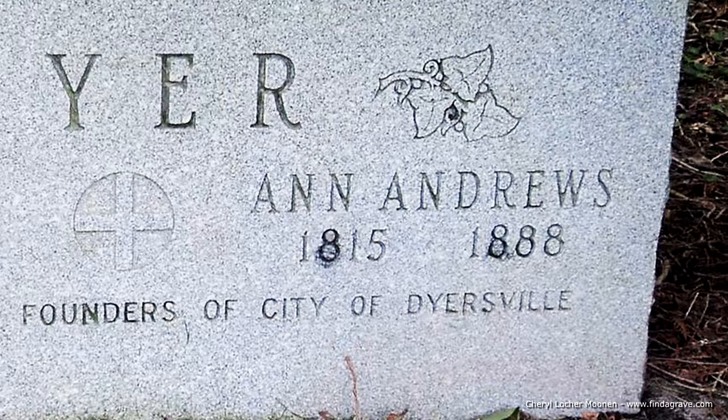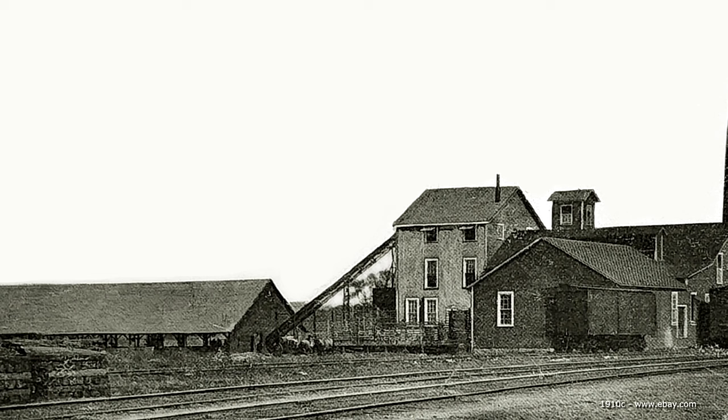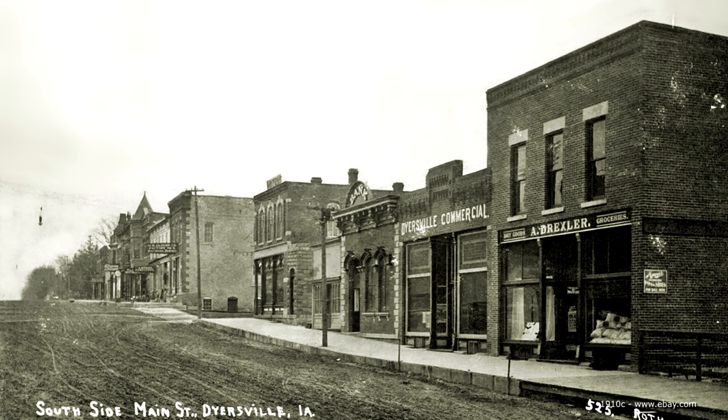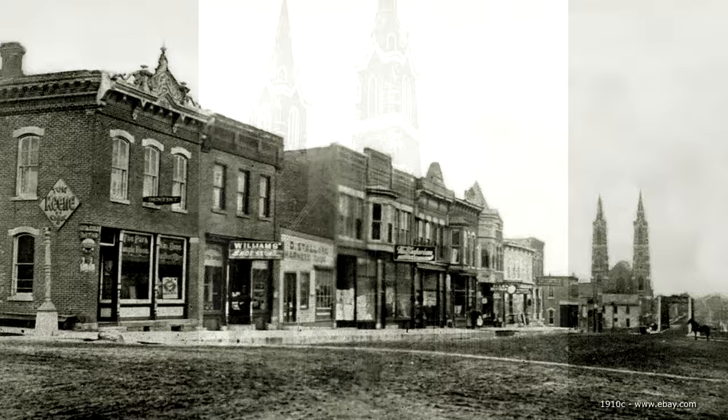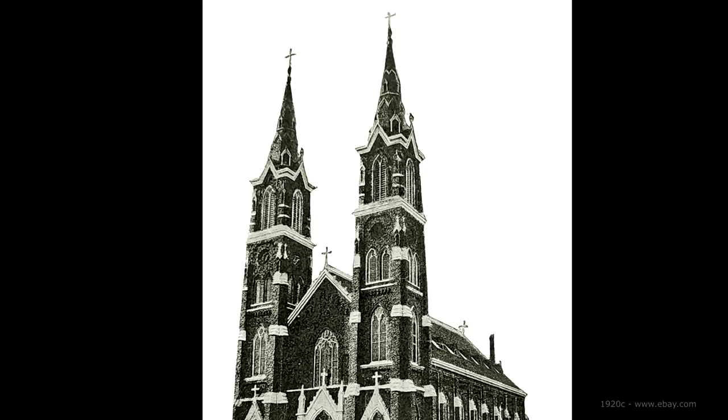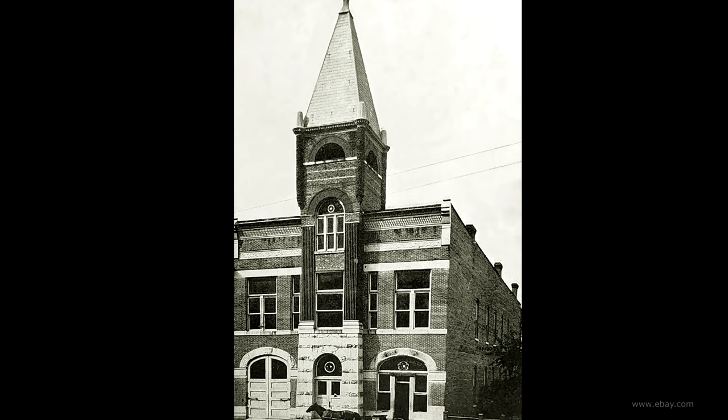Dyersville officially incorporated in 1873, with their first mayor being William Trick. The new taxing body's public monies resulted in improved streets, sidewalks, sanitation, and policing. The population now hovered at about 1,000 residents, and within a few years, the town included four churches, two public schools, a dry goods store, a drug store, a hardware store, a shoe store, three hotels, numerous brick buildings, and a truss bridge spanning the Maquoketa River.